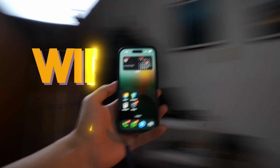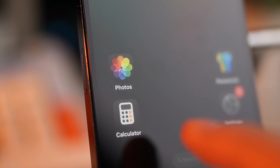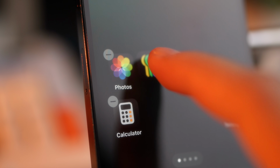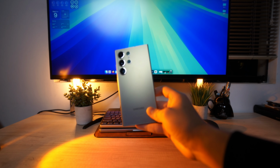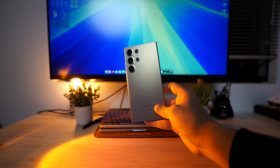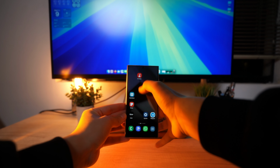Talking about the icons, you can move these ones everywhere you want, in the middle, at the corner, or wherever you like the most. Yes, I know Android users, you have had this for a long time, but finally we have it in this update with the iOS 18.